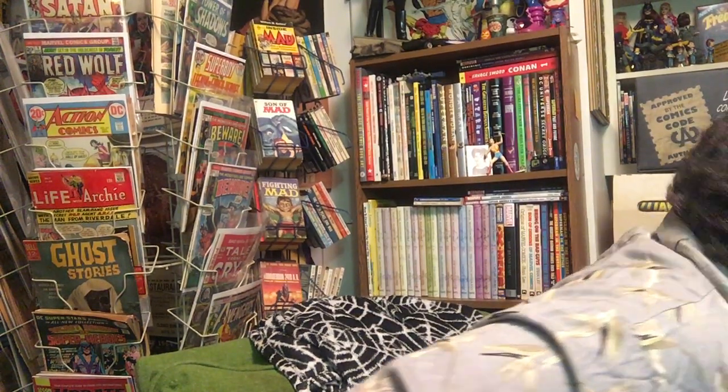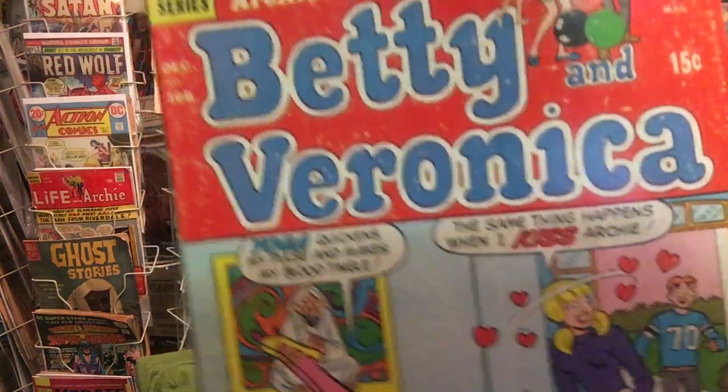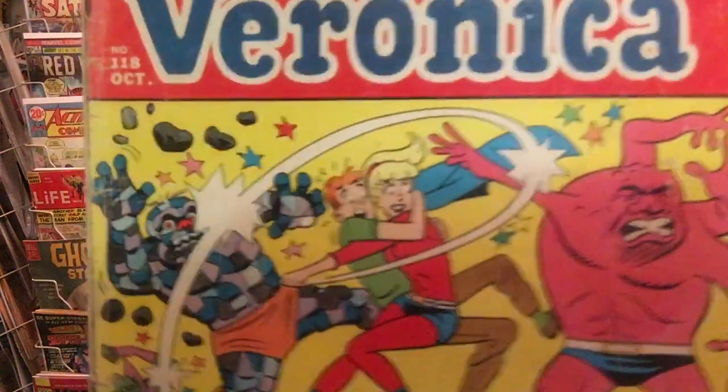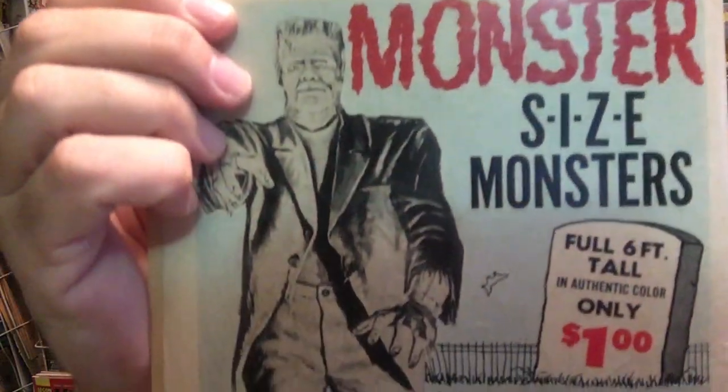All right, let's see what I've got. What have I dug out today? Oh, look at this. Veronica is under the influence of one of those Maharishi kind of idiots. That's not good. Oh, I always loved this cover. Look at that. Look at those monsters and superhero stuff. And look at this cover. I mean, this back cover. This really needs to be framed.